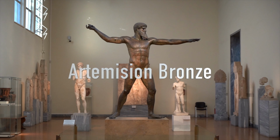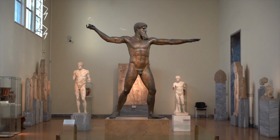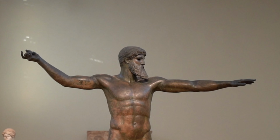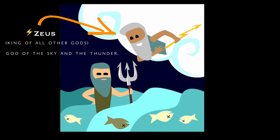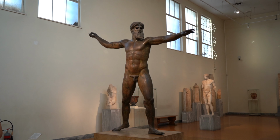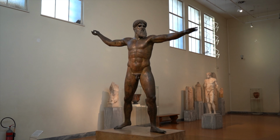This Artemision Bronze was found in a different shipwreck and depicts either Zeus or Poseidon. Like the bronze statue of a youth, you can see that he was originally clutching something that has long since been lost. If it was a lightning bolt, historians believe this was Zeus. If it was a trident, it would have been Poseidon. No one will know for sure, but many believe his stance is more appropriate for hurling lightning bolts than stabbing with a trident.